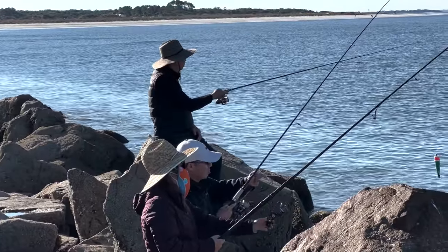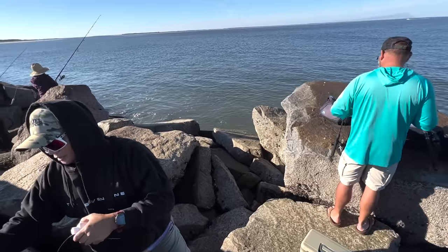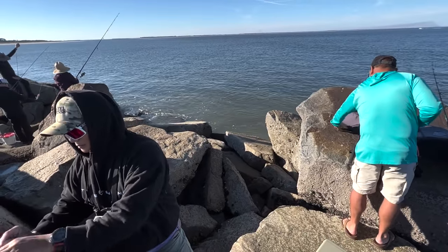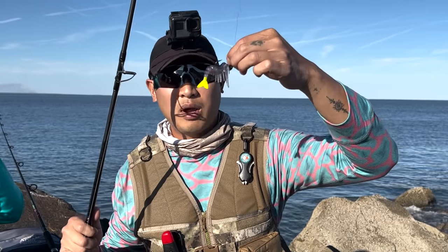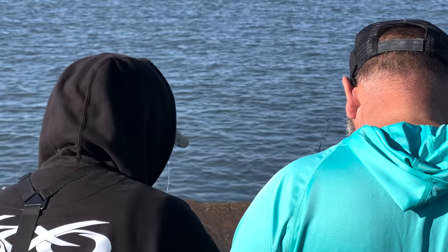So I'm back here at the Jetty. I got my dad, Jack, and Hannah over here, who are all using live shrimp. Then I've got Migs and G over here using artificial stuff. I'm gonna be using artificial and live, just because I like to use both. Let's get started.